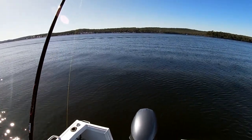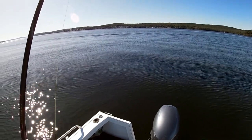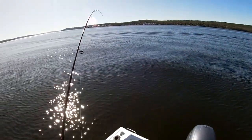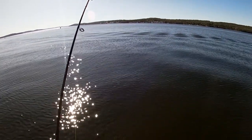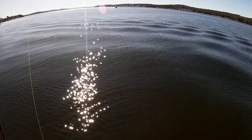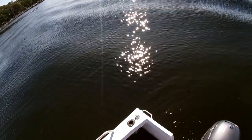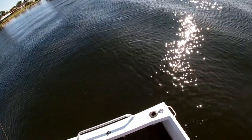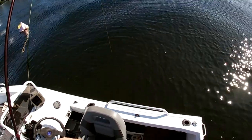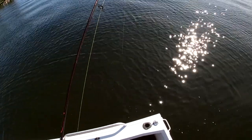This is not flathead. I don't think it is anyway. I think this might be a bream. Oh, then again, it is a bit different. This is a flathead. There it is.